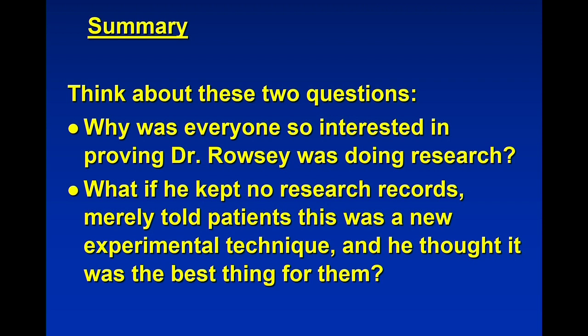And so the second question is, well, what if he actually was in that middle category, that he wasn't doing research, that he changed what he did so that he wasn't actually doing research? And he merely told his patients, look, I'm not trying to learn anything new, but I think this new technique is better than the standard one, and this is the best thing for them. Is that going to be still a problem? And would the government still be able to go after him?